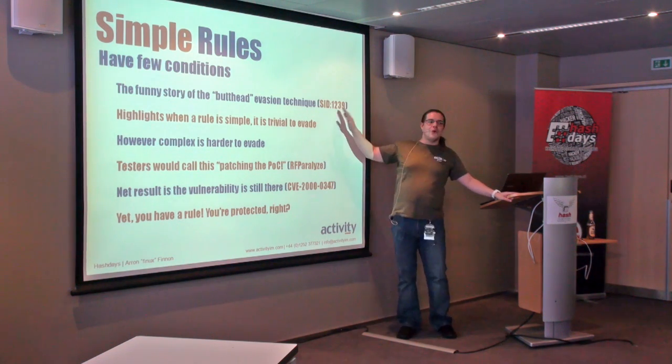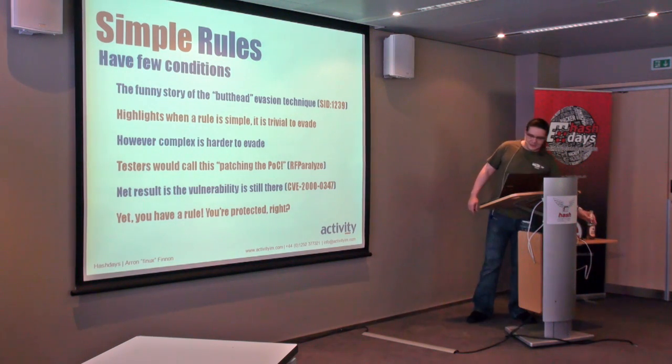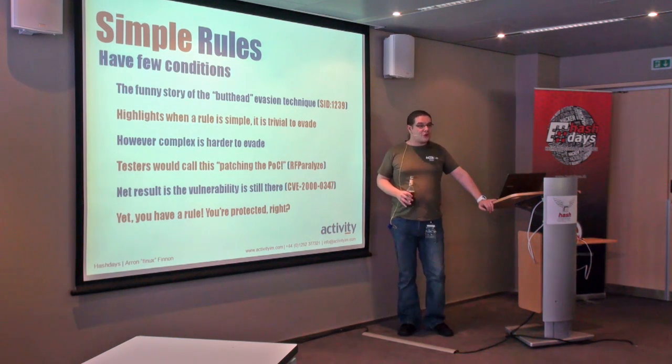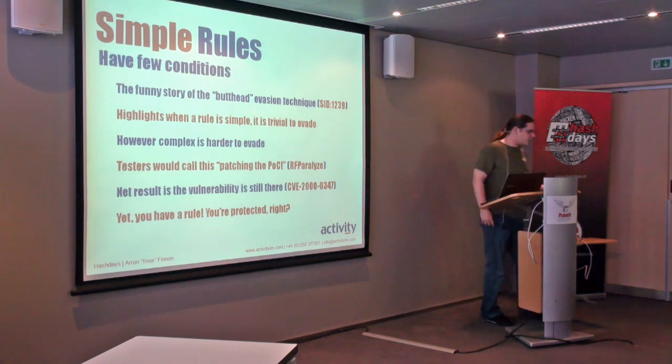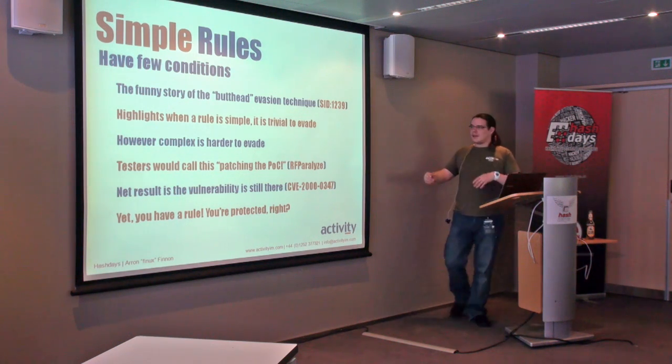So this is this old exploit in Snort that has a rule, SID 1239. I mean, it's like 12 years old, this rule. I mean, this is mature as anything. And basically, a guy called Rain Forest Puppy discovered an exploit out in the wild, reverse engineered it, and made RFParalyzer.